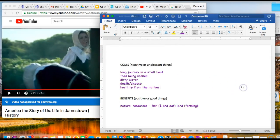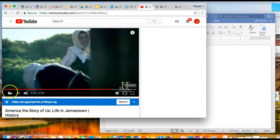Okay, that's one. So what are the benefits? They were fleeing religious persecution, meaning that in the New World, they can worship the way that they want to. Okay. And then he's going to say something else as far as the benefit goes.